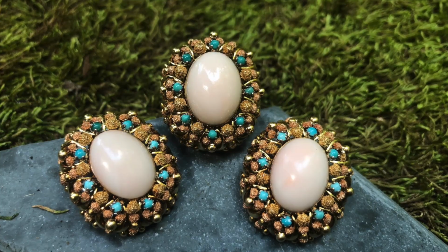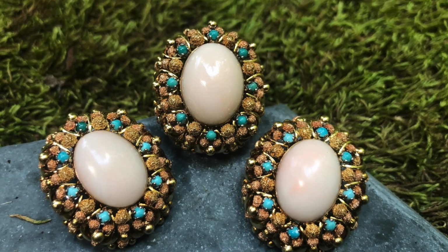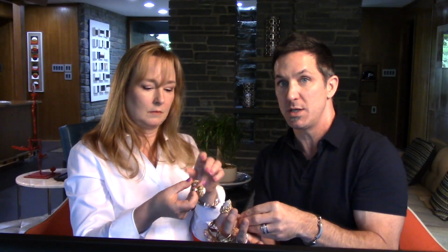Oh, look at that. These are matching earrings. Here, you hold that one. I'll hold this one. Yep. And see, but look at the detail in the gold work. Stunning. Look, isn't that gorgeous? Oh, you know I love coral on you. Yeah. It's such a beautiful color.